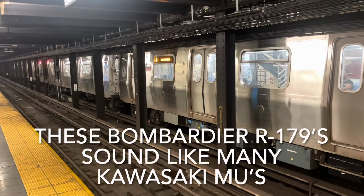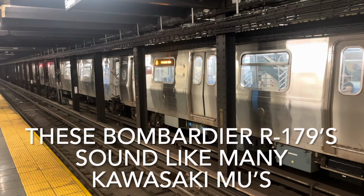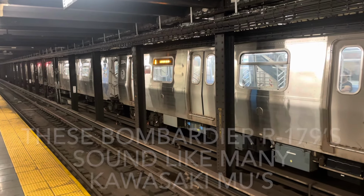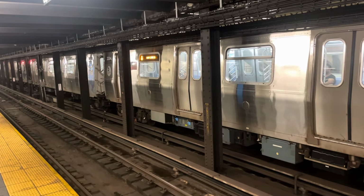Like all Kawasaki MUs sound the same. The M9s, the M8s, and these. They all have that screeching, scraping traction motor sound.